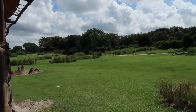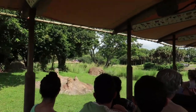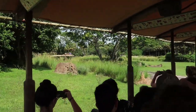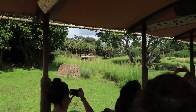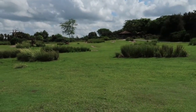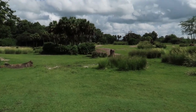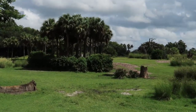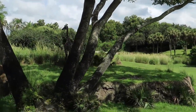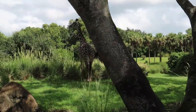Ahead of us and on our left are some Maasai giraffe. Now, Maasai means messy, because these giraffes have a messy spot pattern that isn't as neat or tidy looking as the spot patterns on reticulated giraffe, which you guys are probably more used to seeing in books or on television. All giraffes are the tallest land animals in the world, standing at 18 to 20 feet tall. And they have 3 foot long tongues. That's about the length of my whole arm.